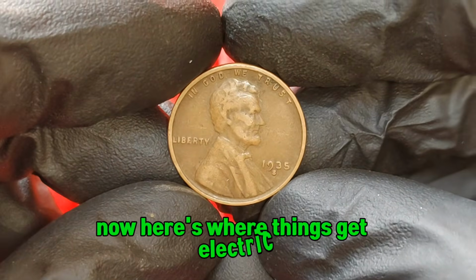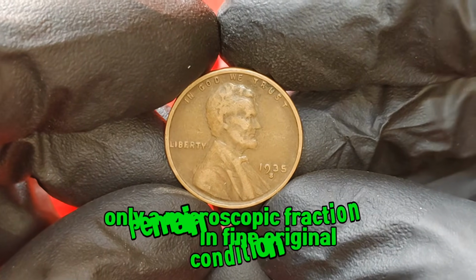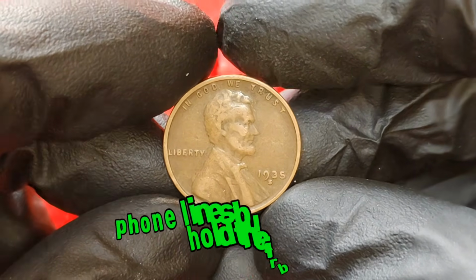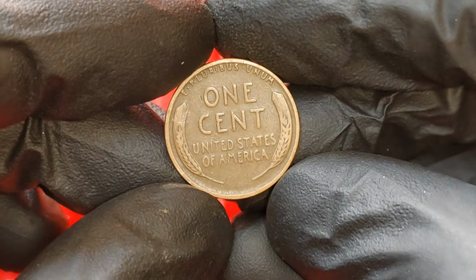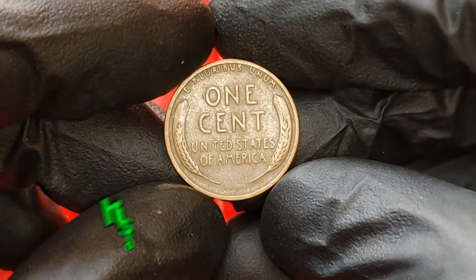Now, here's where things get electric. Out of the millions minted, only a microscopic fraction remain in fine, original condition, uncleaned, unpolished, unaltered. When one surfaces, phone lines buzz, auction rooms hold their breath, and collectors watch with the kind of anticipation usually reserved for royal jewels. Music builds, heartbeat rhythm returns. And when the hammer drops, history is made.